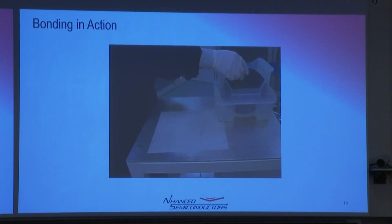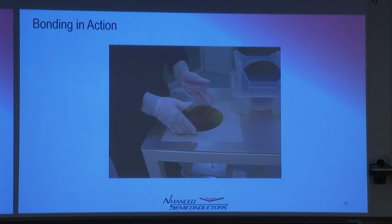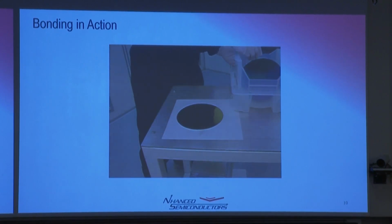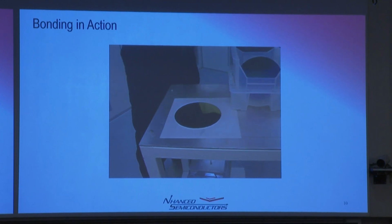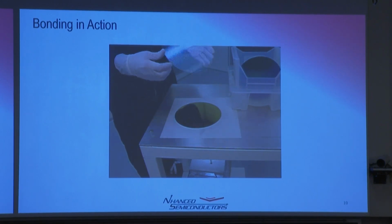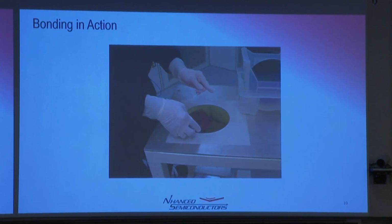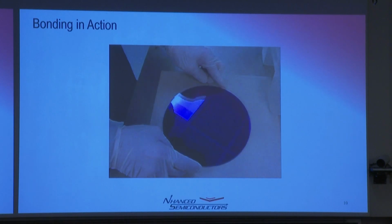I'm going to hopefully be able to play this little piece of magic. This is one of my highly calibrated engineers, and we're going to bond this silicon wafer, and he has a glass wafer so we can see what goes on. It's a little difficult to see, but he's going to press in the middle of the glass wafer here, and you'll see the wave front of bonding propagate out.